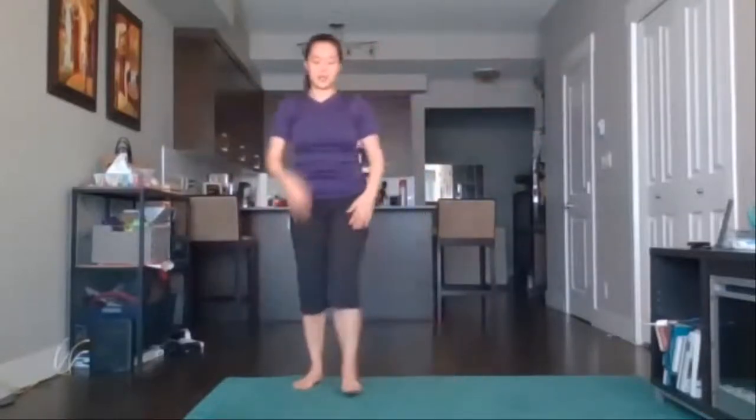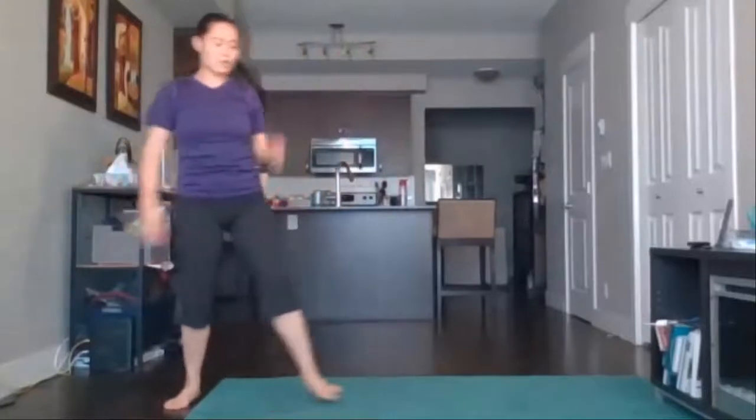Good, and rest. Okay, so we're gonna do our exercise now. So we have 5 exercises and we're doing 2 minutes each exercise, and we're gonna go for 2 rounds. So not 2 rounds in one go, we're gonna do 2 minutes each exercise, go through the whole 5 exercises, and then we're gonna redo it again.